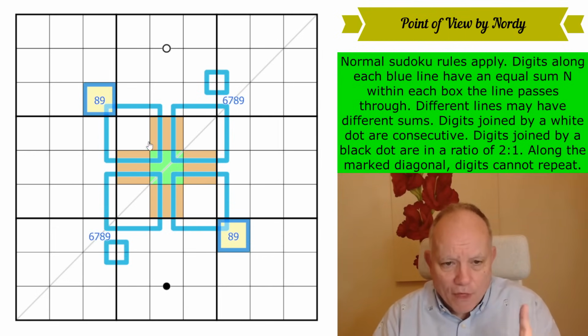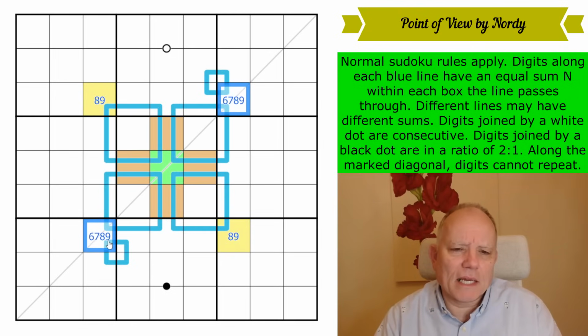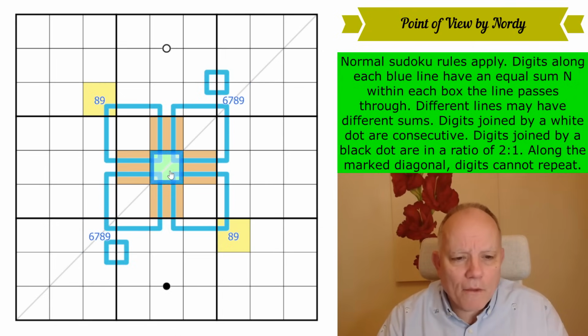We now know that. And well, can these even be a 6 here? 6, 8, 9, 9. 14, 23, 32. Yes, they can. Okay, I'm going to go back to green. I don't think green can even be 2.